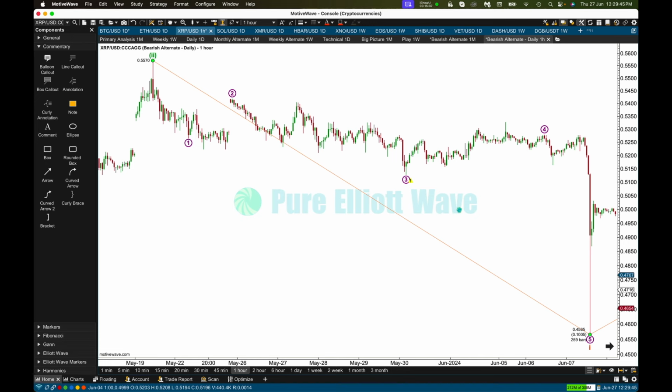Okay, I'm trying to see if it's going to fit as a leading diagonal, and the problem is the third wave is the shortest out of 1, 3, and 5, breaching an Elliott Wave rule. So for it to not be the shortest, you can't see the end of 1 here, here, here. It has to be here. Because if it's here, then 2 is not a zigzag. Within a leading diagonal, subwaves 2 and 4 may only subdivide as zigzags, and A, B, C is invalid because B may not move beyond the start of A for a zigzag.